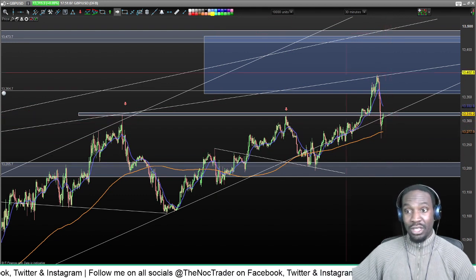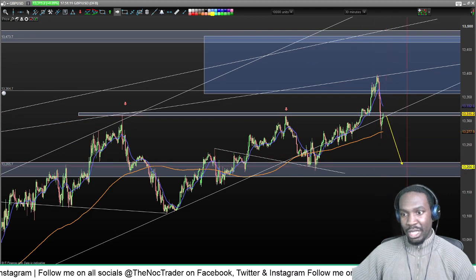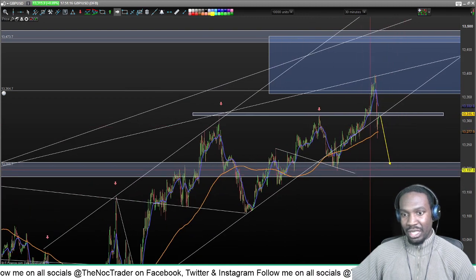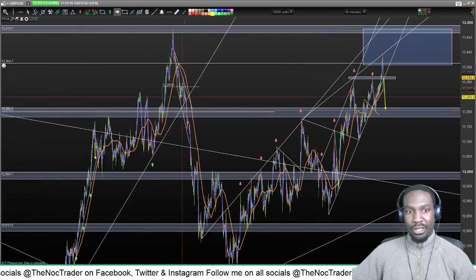Well, I'm already in the short, but I believe that it will probably come back down to this level, and that's where my take profit is. I'm not trying to ride it all the way down. I don't know how far it's going to go, but I believe this is the next level of significance, as you can see, because of previous.